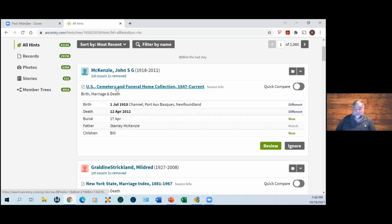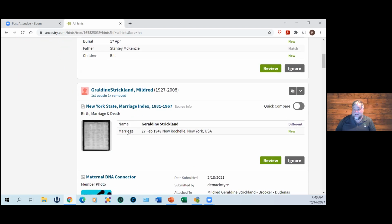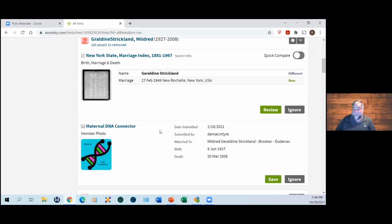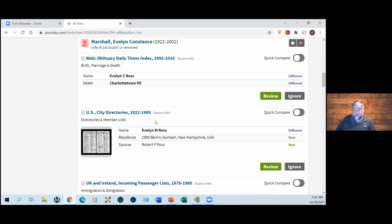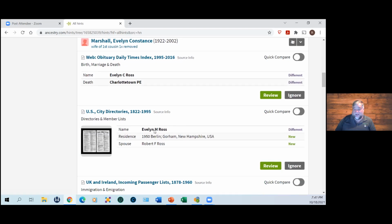But notice the source is the U.S. Cemetery and Funeral Home Collection. So apparently he left Newfoundland and came down to the States. This one is not as reliable to me at first glance, because it comes from the New York State Marriage Index and New Rochelle, New York. Is it possible that one of the Stricklands came down there and got married? Very much so, but I need to research that out. But again, this is cool in the sense that it gives you the information where they came from. Here again, I don't know the Ross family, so I would be interested to see how they are tied in. But this is a U.S. city directory. A city directory is a reliable source.